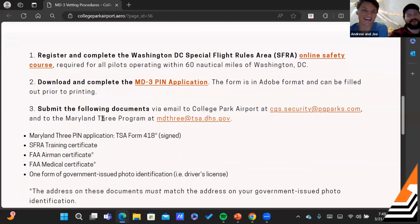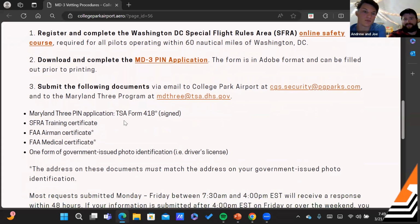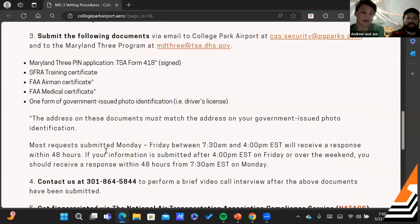I can go. You still have to get the course. Still have to get the first certificate. You also need to complete that PIN application that we showed you a little bit before. You can fill it out prior to printing it and then print it out. Then what you must do is submit the following documents to the airport: the PIN application, flight training certificate, your certificate, your medical, and a form of government ID. That's how they identify you.